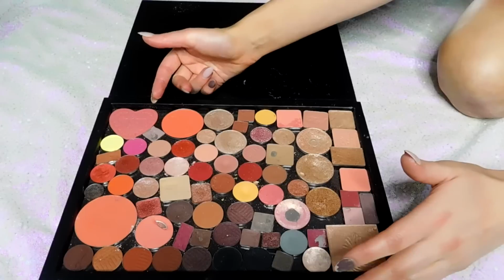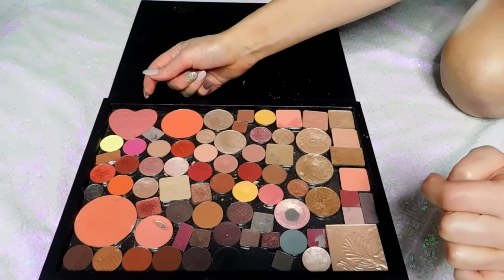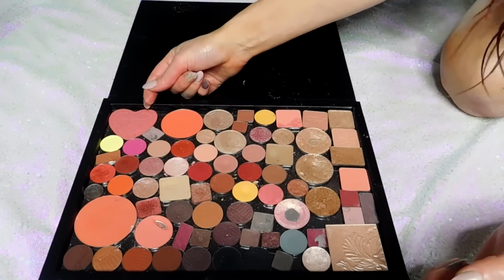But this is obviously a Too Faced blush. This is one of the blushes that Georgia gave me. That's why it is depotted. She did a video where she depotted these, and then she sent me all of the ones that she depotted.